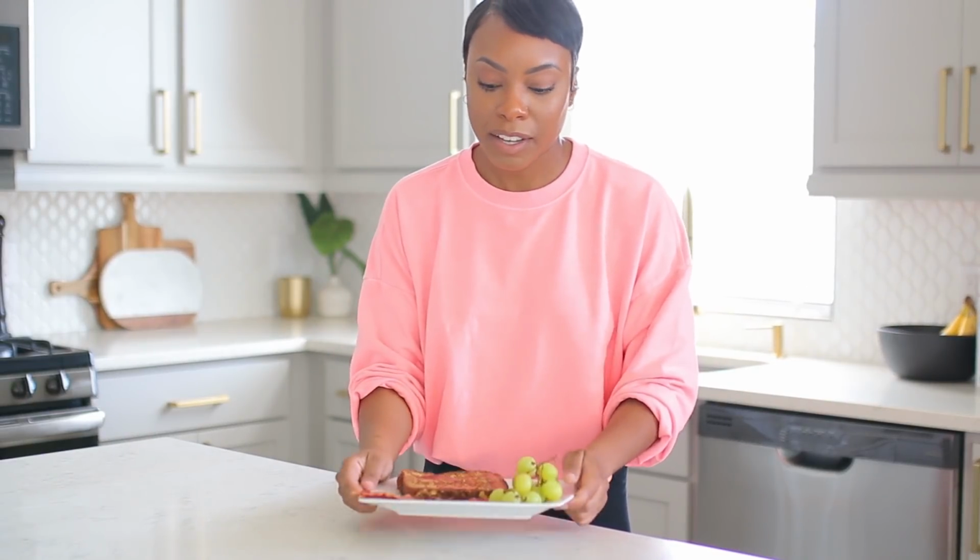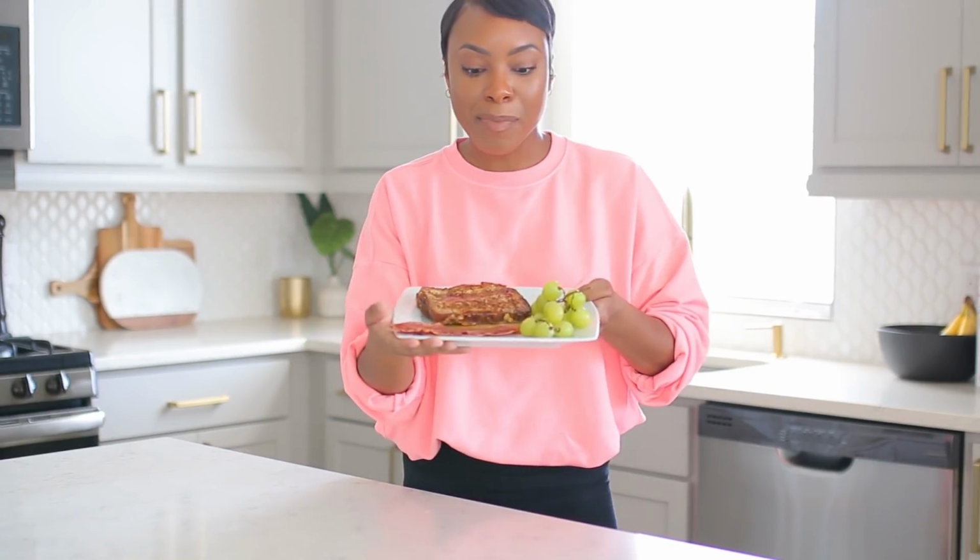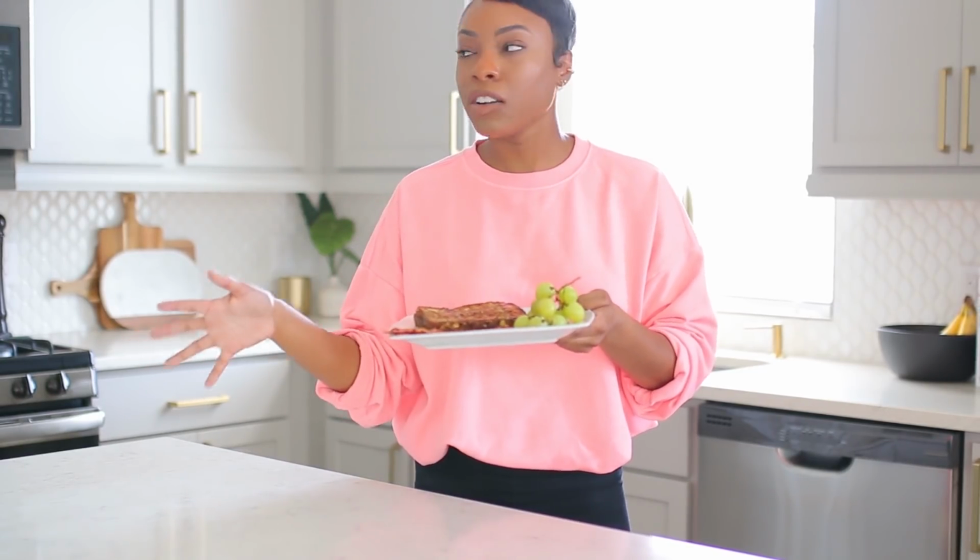But if you wanna be really guilt-free, just skip the butter, skip the syrup, whatever you feel like you have to do to eat clean. But yeah, that is pretty much it for my meal, you guys. Fruit, protein, French toast that has lots of good nutrients in it. So I am good to go for my breakfast. And that took all of 10 minutes, if that. So all of these meals take less than 10 minutes to do.